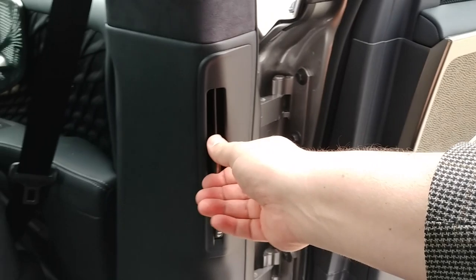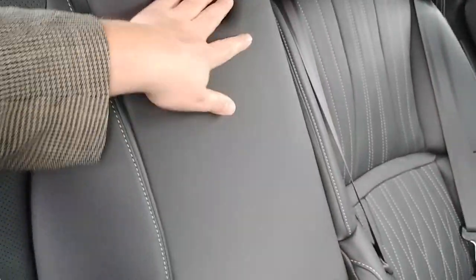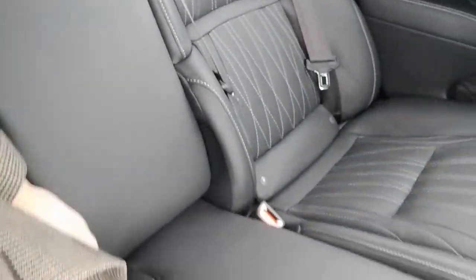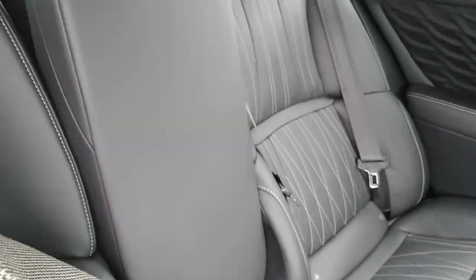We have our vents here. Forgot to show you that. We have our vents in the center. We have nice polished wood down here. And this armrest actually goes away, and you can have a full bench seat here. So you could fit a third person back here in a pinch. Although, why? I don't think a third person wants to sit in the middle. All right, so.